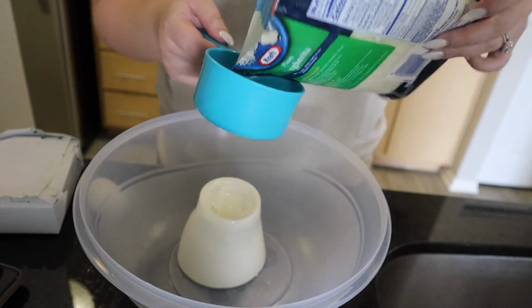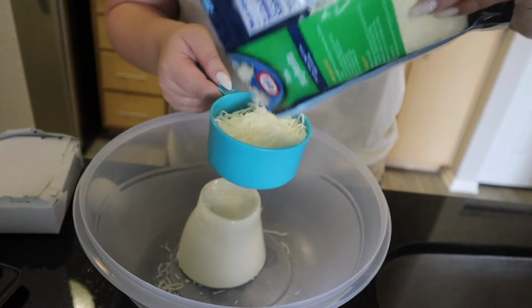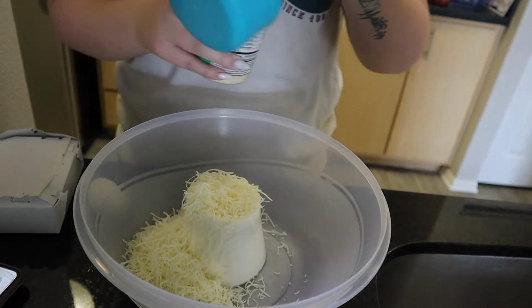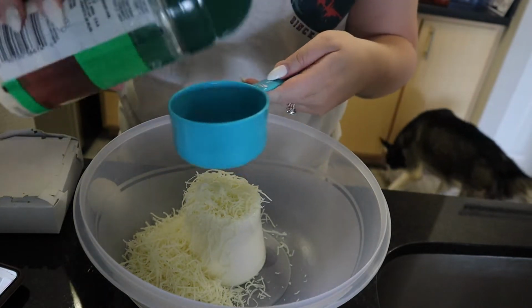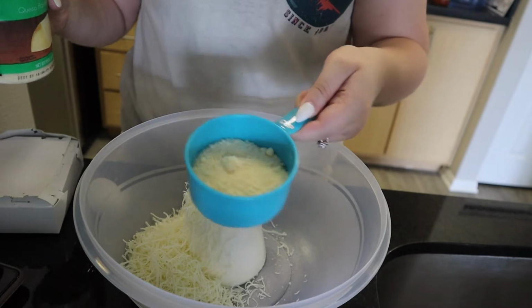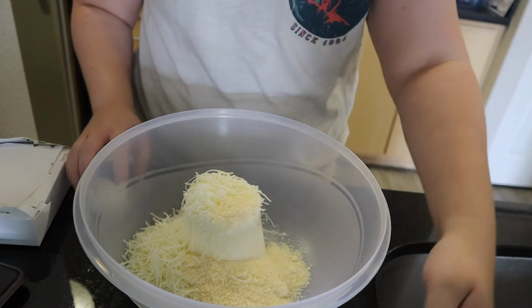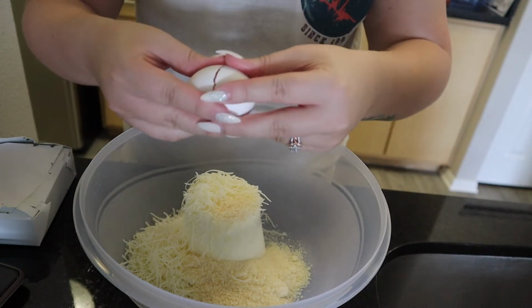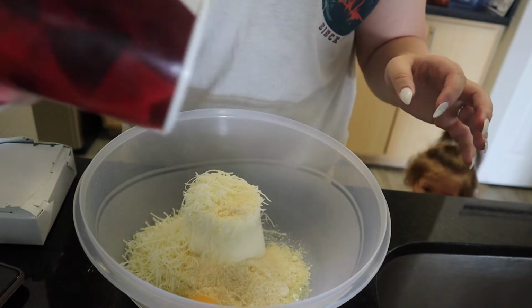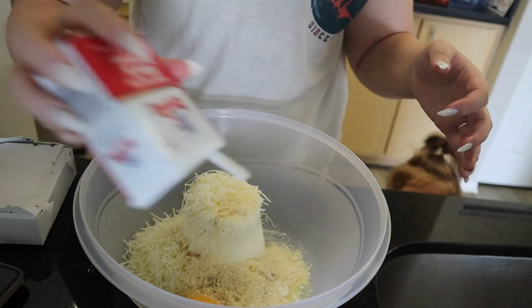Then I'm going to add a cup of mozzarella cheese. And then I like to do either a cup or half of Parmesan, because Parmesan is a little too salty for me. So about that much is good. And then, I think I'm missing something. And then I'm gonna put one egg. Then I'm gonna add some salt and some pepper, a lot of pepper.